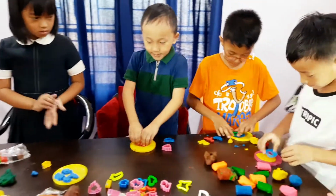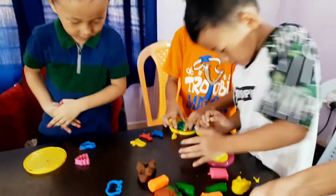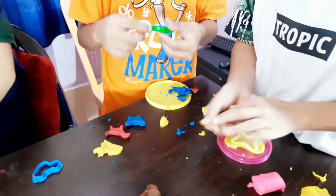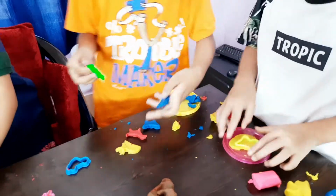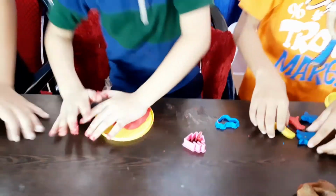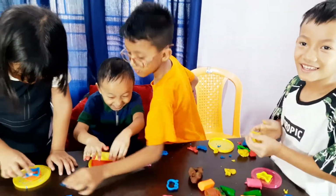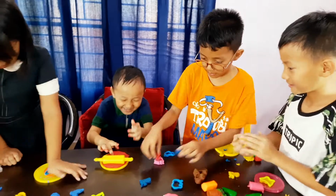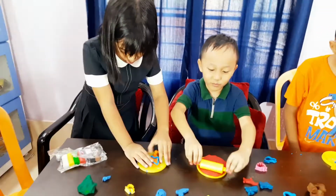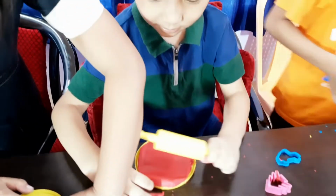Beautiful shapes are coming up now. Let's collect the shapes and see how many shapes you have made till now. You can use the shapes and make one for yourself also. Are you making roti or pizza? Is that a round pizza? I'm going to put the mold. Okay, you can use the mold.